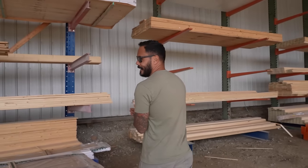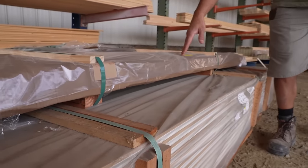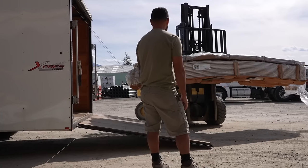Here we go. That is a lot of shiplap. It's crazy to think this is gonna be the entire ceiling in the addition, though. It doesn't look like much all stacked up together.